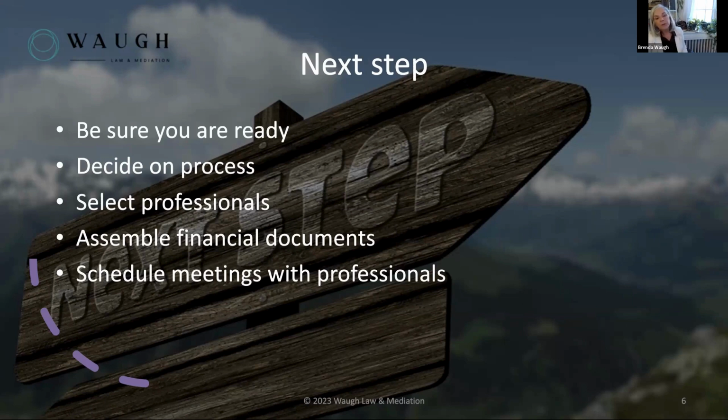If you're wondering what to do as you're thinking about this and trying to get prepared, assembling financial documents is helpful. Eventually, you're going to need to have those to be able to figure out what to do with marital assets. So once you feel ready and you've started to get these materials together, you've decided on a process, start scheduling meetings with the professionals that you are going to rely on and interview them. Figure out who you want to work with and what your objectives and goals are, and obtain those by being very strategic and mindful about how you're proceeding.